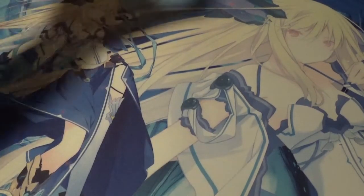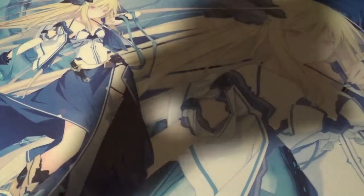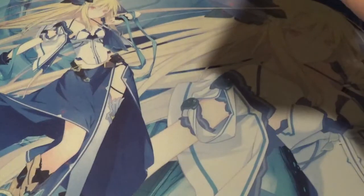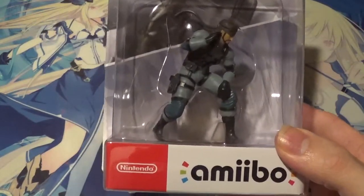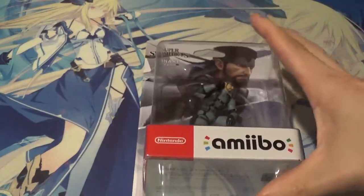The first thing I want to share with you is the Amiibo that I picked up, and as soon as I saw him on the shelf, I knew I had to have him. I honestly forgot that he was being released, and I knew I had to have it. And that is the Amiibo of Snake from the Metal Gear franchise.